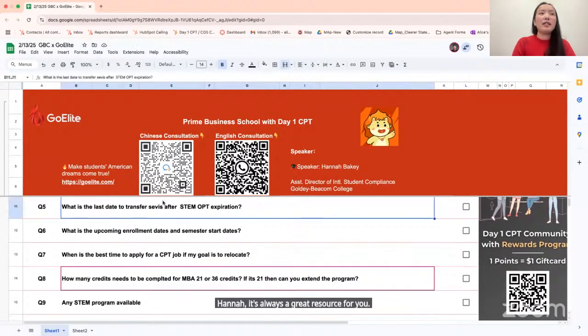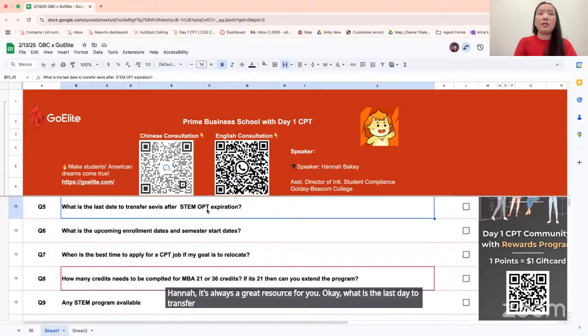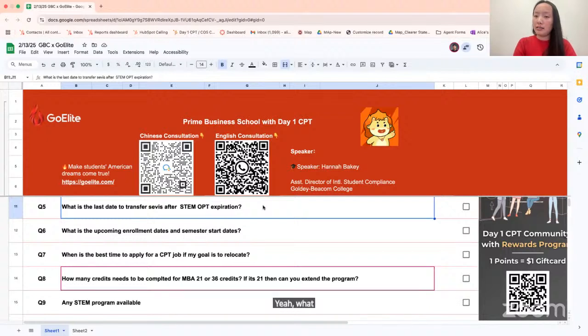Okay, what is the last date to transfer SEVIS after STEM OPT expiration? What is the deadline at GBC?